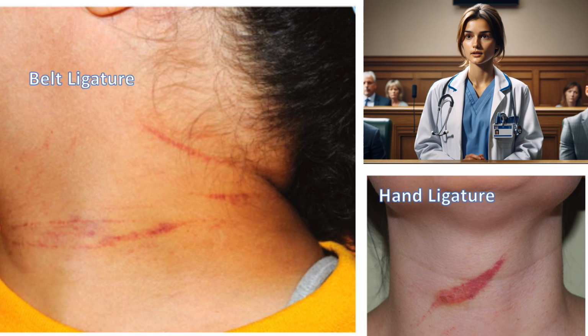Forensic relevance. In forensic investigations, the analysis of ligature marks can provide vital information about the nature of the assault. For instance, the width and depth of the marks, their location, and the presence of any knot or crossover patterns can help reconstruct the event and potentially identify the weapon used.